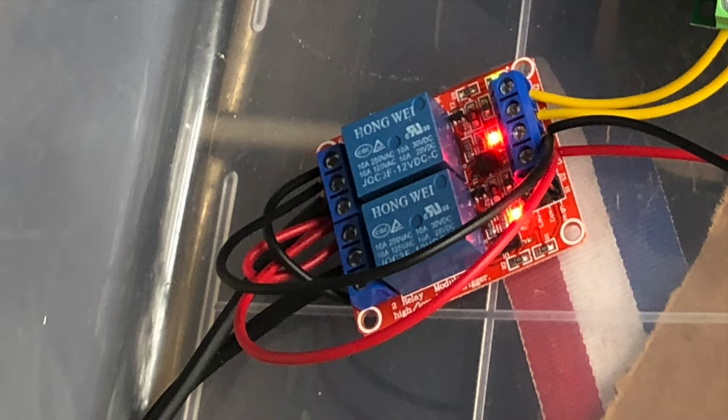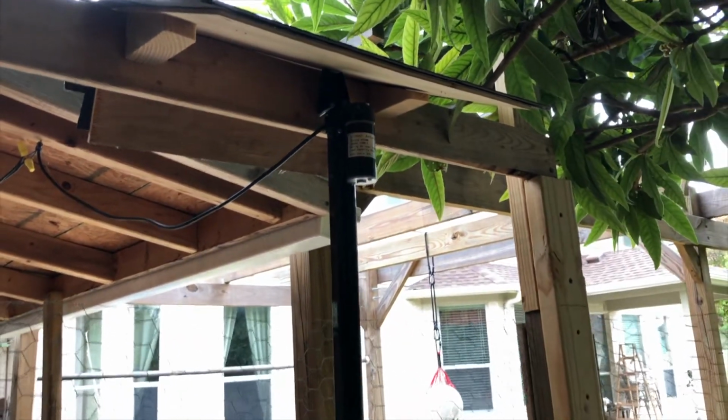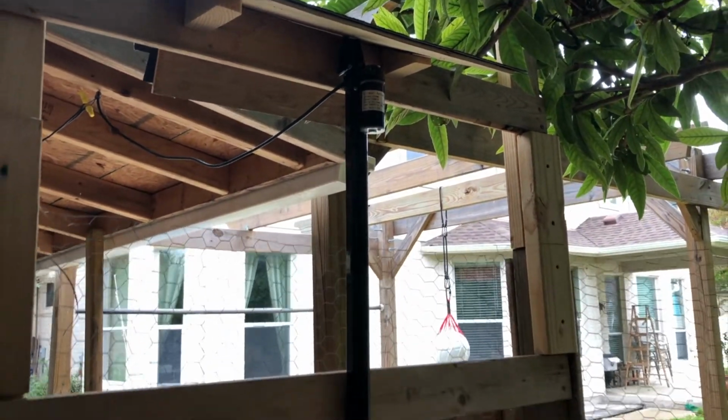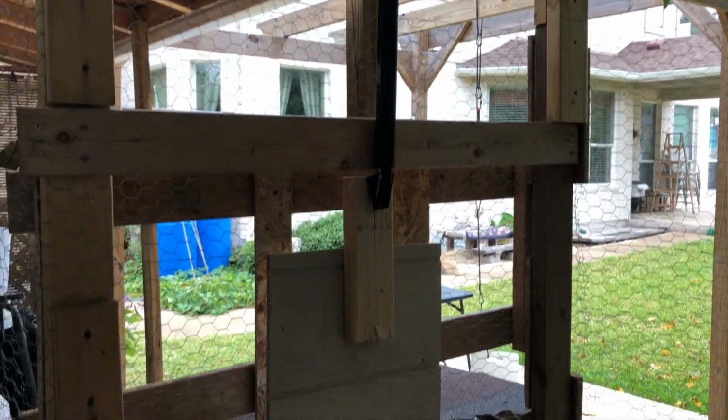Now this module is a dual switch. They can control the motor and also change the polarity of the motor to make it move either forward or backwards. You can see this module is connected to the motor. The motor is connected to a linear actuator connected to the panel of the chicken coop door.